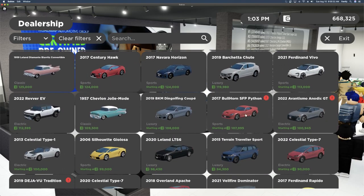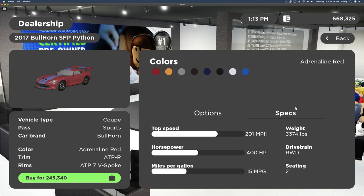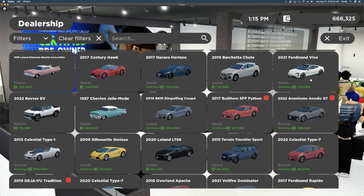Oh, here. Okay, that's weird. Oh, we got the 2017 Dodge Viper. Got a GTS trim, and the range is 245 to 340, 400 horsepower, and 15 miles per gallon.